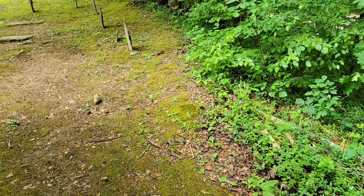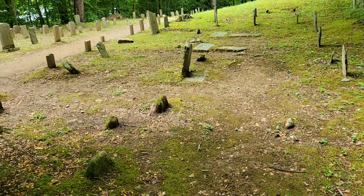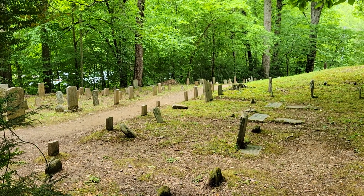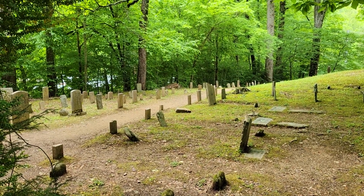And you can hear the roaring creek on the side of us. And again, I'll give you an overview of this little graveyard, and it's quite unique.